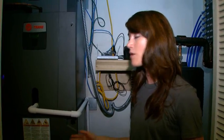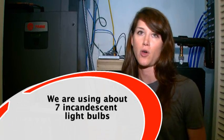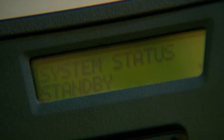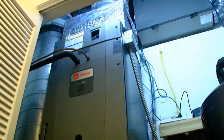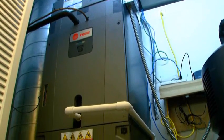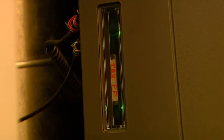source for the home. It's a 19 SEER, or seasonal energy efficiency rated, outdoor unit, which means that we are seeing an energy use in this house of about 7 incandescent light bulbs to cool the home in its lower stage. We've also incorporated a Trane Clean Effects air purification system that's a dual mode air purifier. So this does particulate air filtration as well as an electrostatic air purification so that it gives us a cleaner air than what you would get from a HEPA filter.